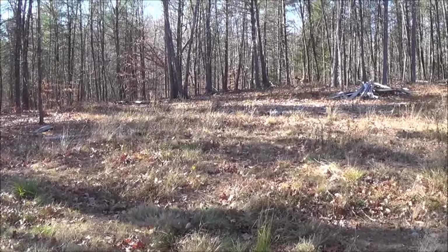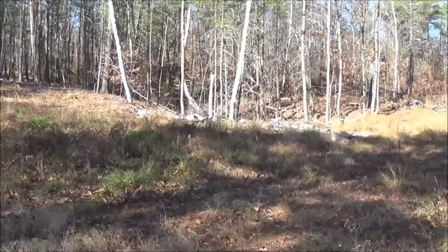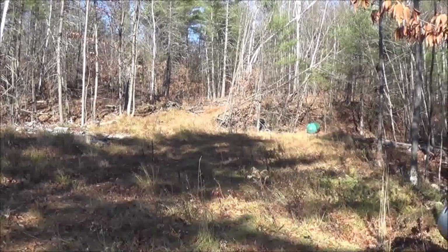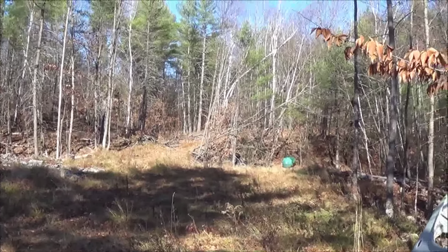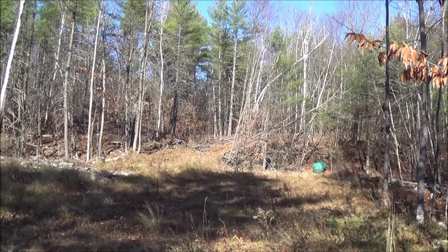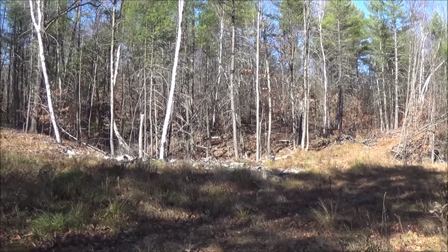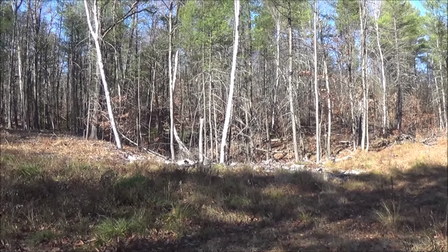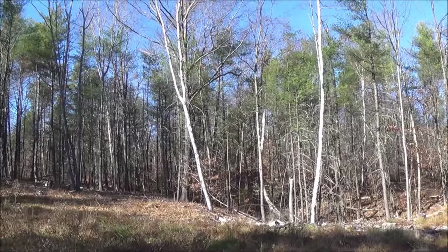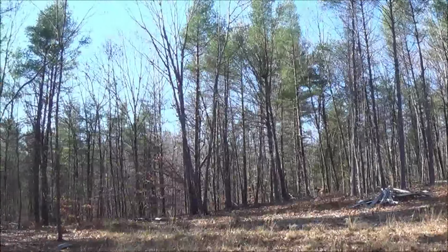When the property was listed, they listed this as a meadow. Big green. Some sort of tank over there. A few tires. Nice of them to leave. Bunch of wood down right there. Big old white birch, 2 of them. Quite a bit of pines.